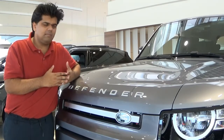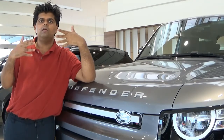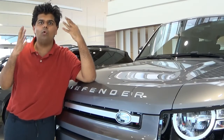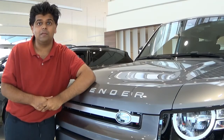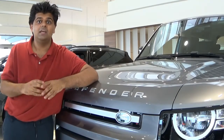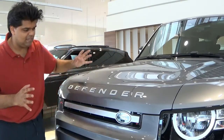You know what, guys? Let me tell you all something. We are in 2021. We are in the 21st century. Of course, brands are going to evolve. Of course, they're going to abandon their old designs. But I tell you something. This Defender is special because it still has the identity, it still has the off-road capability, and it's right next to me, guys. I see it.